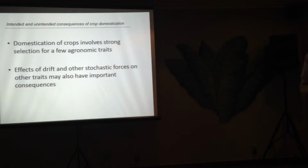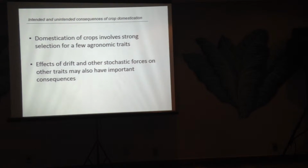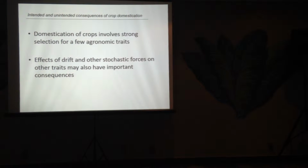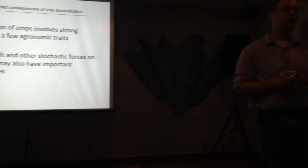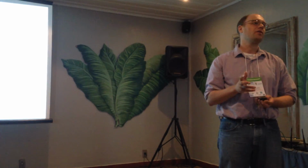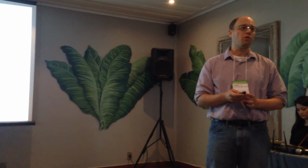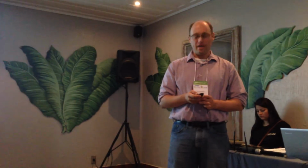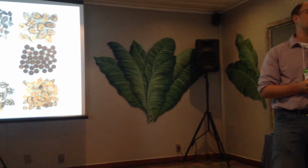So we know that since the beginning of evolutionary biology, domestication has been of interest to evolutionary biologists. And we can think of this as having two components. One is our ancestors selecting quite strongly on a handful of traits that are essential to convert a wild species into an agricultural crop. The second component is more of a stochastic process, inadvertent consequences of domestication that may have very strong effects on the traits of our cultivated species. I'm going to look at this morning in chickpea.